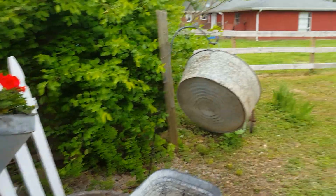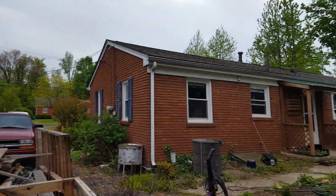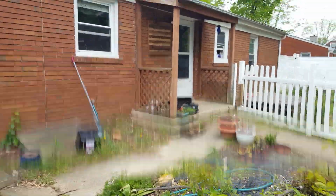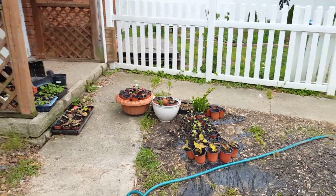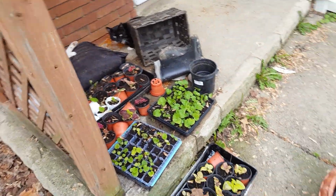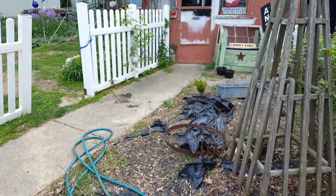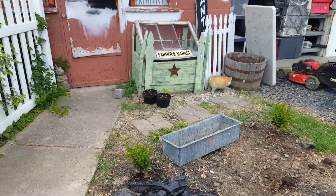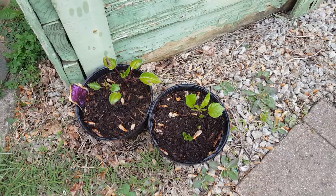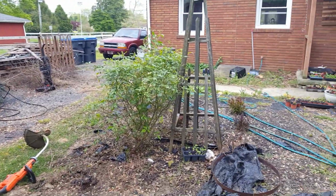So it is beginning to rain, unfortunately. I've got lots of my seedlings that I've started this spring over here sitting out, and I've got a few dahlias that I need to get in the ground. So I don't think I'm going to have time to put those in this video, but hopefully the rain will stop and I can get busy on that.